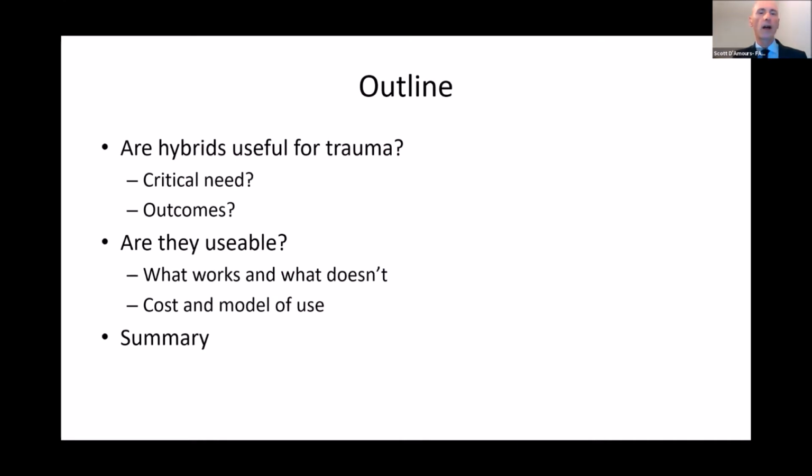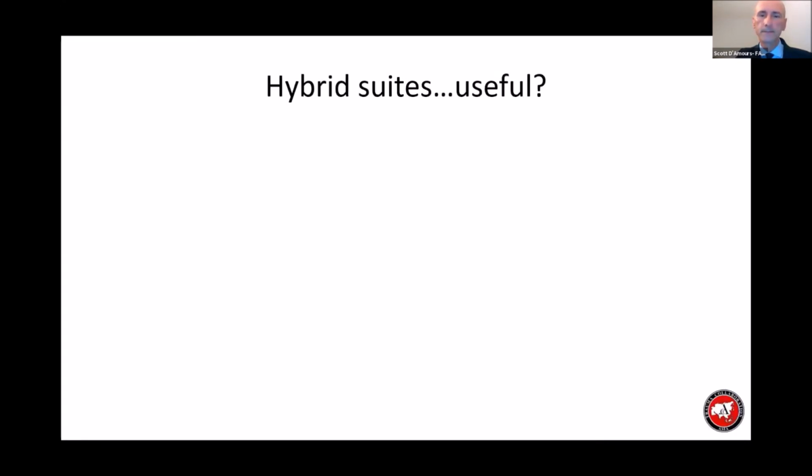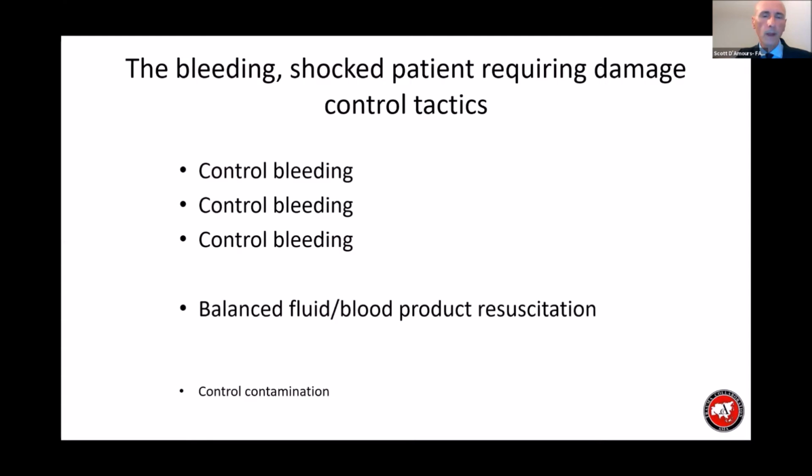This is just a bit of an outline of what I'm going to be talking about when it comes to hybrids and the use of hybrids or RAPTOR Suite for trauma. We do need to talk a little bit about the outcomes, and that's an area that is a little bit light on data. And I'll talk a little bit about what works well and what doesn't.